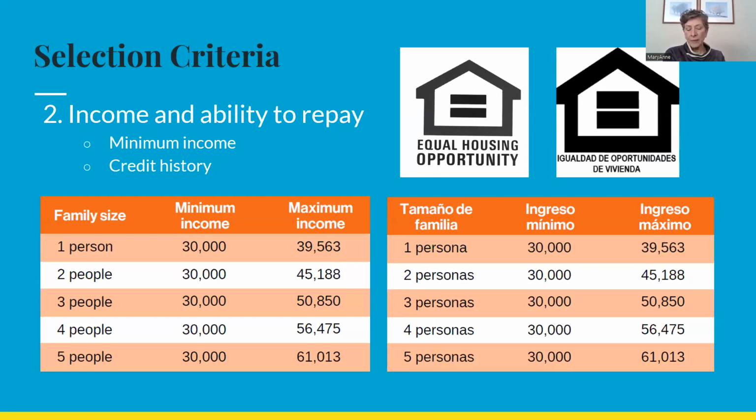Do you have a history of making payments on time for rent and other obligations? And this payment history will be seen on the required documents you will provide Habitat when you submit your application. And in a few minutes, we will go over the documents that will be required. These documents and your application will be reviewed by the Habitat Selection Committee and the bank you will get your mortgage from.